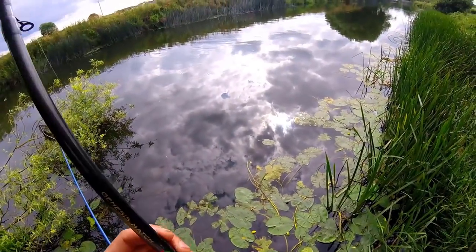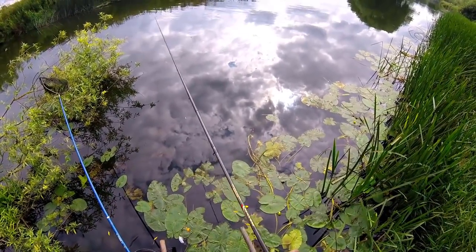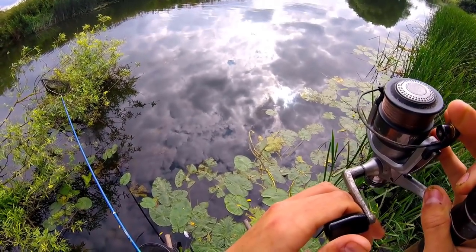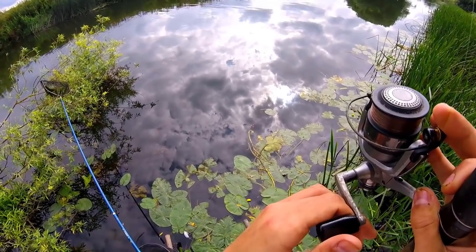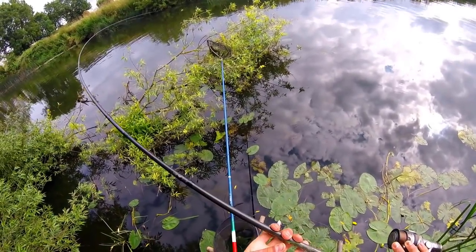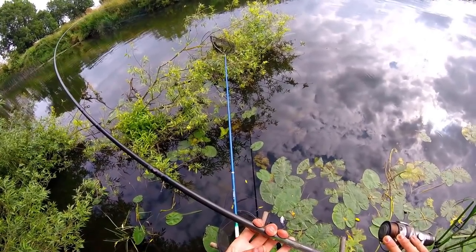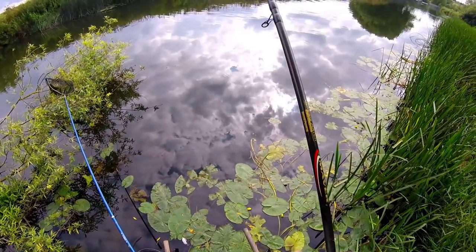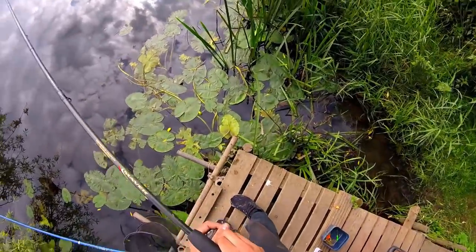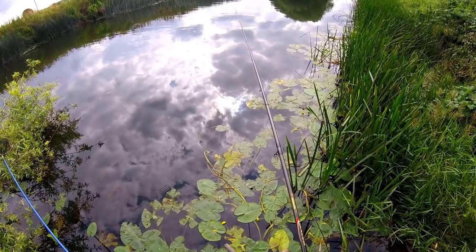Oh, there's a boat coming. Oh no. Oh no. Oh, I can't believe this. I don't even know if it's still there. Oh, and there's a big boat coming. Jesus Christ, this was a barbel, this. I'm telling you now.